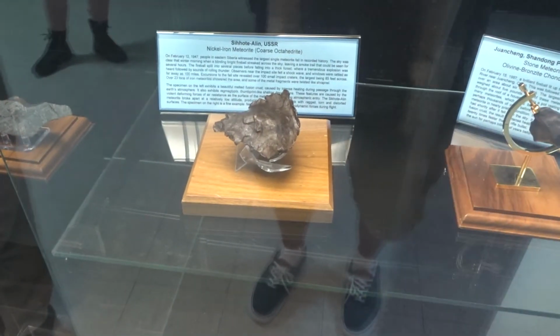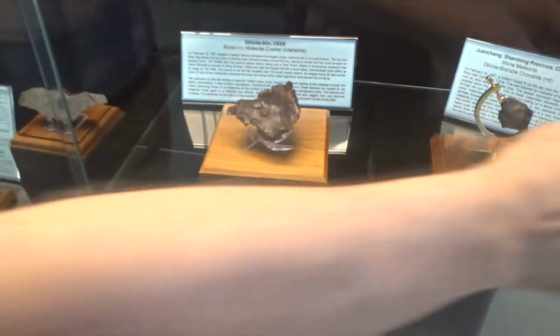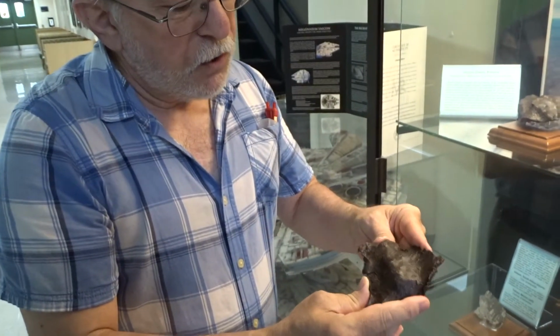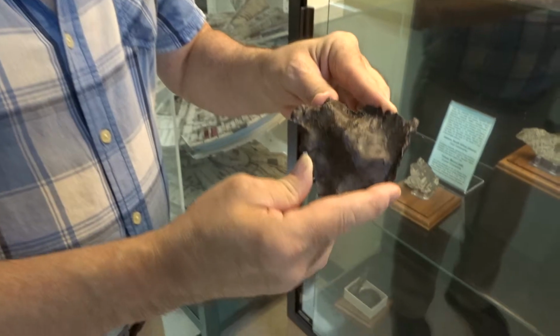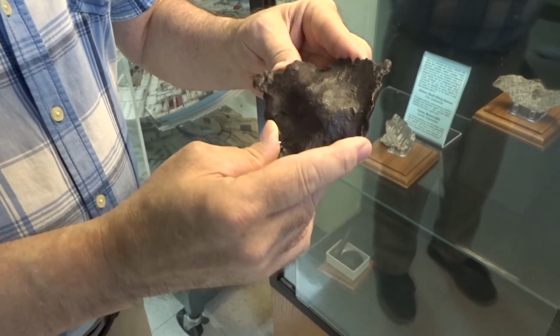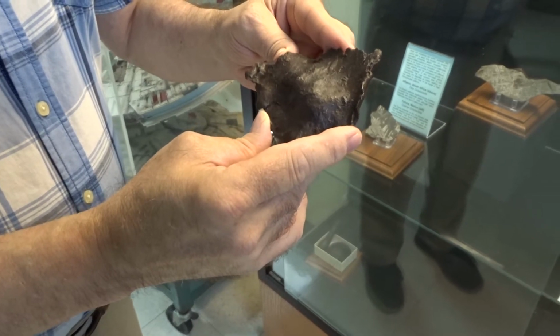And there's one from Russia, huh? Yeah, Russia gets hit a lot by meteorites, it turns out. This one here is the Sikhote-Alin Meteorite. Meteorites are named after the nearest city where they fall. And something like 200 tons of meteorites fell in that town in Russia on that day. And so this is just one little piece of that, all those meteorite fragments.